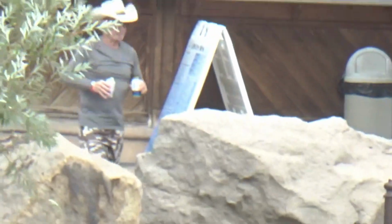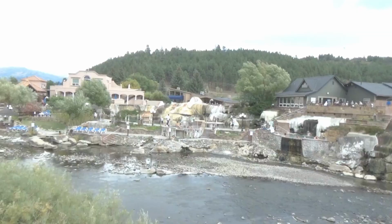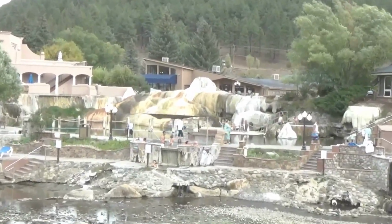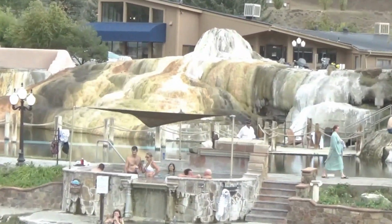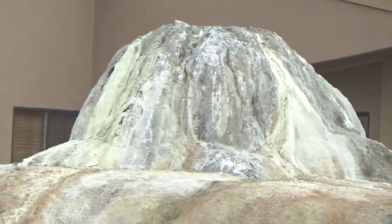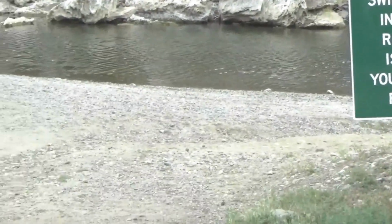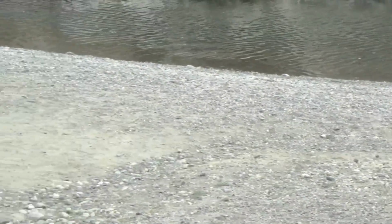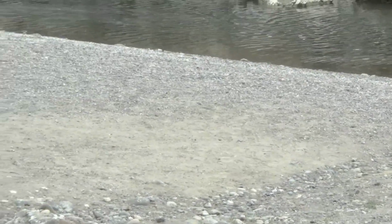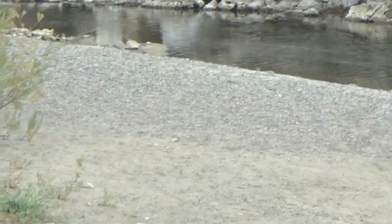They also have a snack bar here. It's a nice place. This mineral spring buildup here is quite amazing. Look at that. This sort of looks like a beach area along the river, but it's very rocky. Maybe in the spring when the water comes and stirs things up, it gets a little smoother.